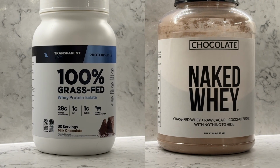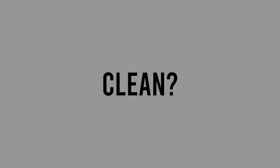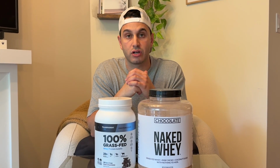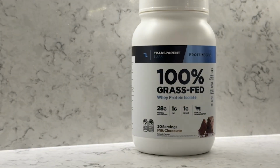which protein comes out on top as the cleanest. To do this, we will first define what clean means and then compare these proteins across the following key criteria: ingredient transparency, protein source, added ingredients, quality assurances, and user experience factors. Let's start off with Transparent Labs grass-fed whey.